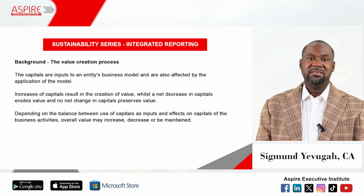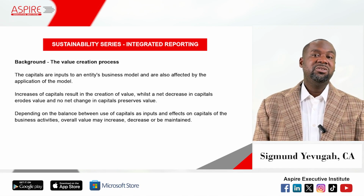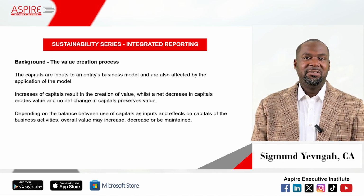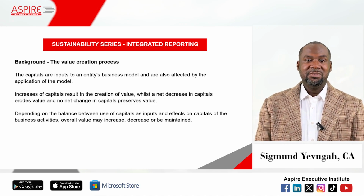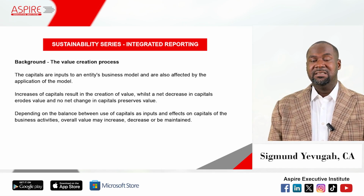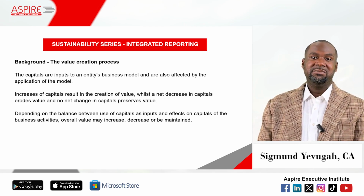as we've seen from our previous session. So depending on the balance between how the company used their capital as inputs and the effect on the capital by their business activity and the overall value, which may be increased, decreased, or maintained by the entity, is very important when it comes to understanding the company's value creation process.